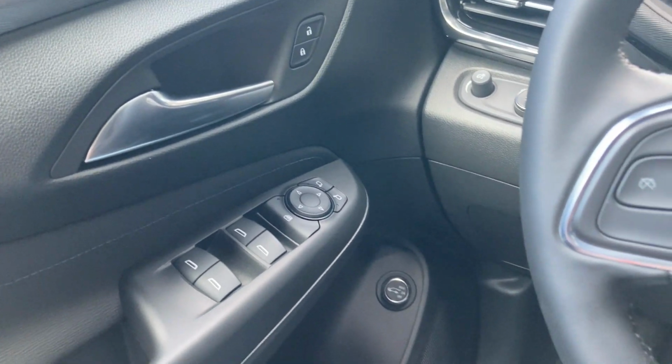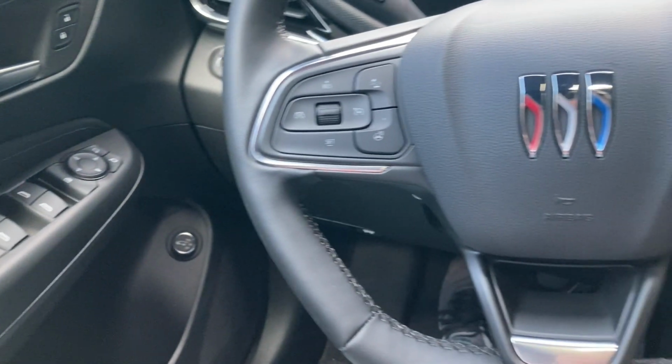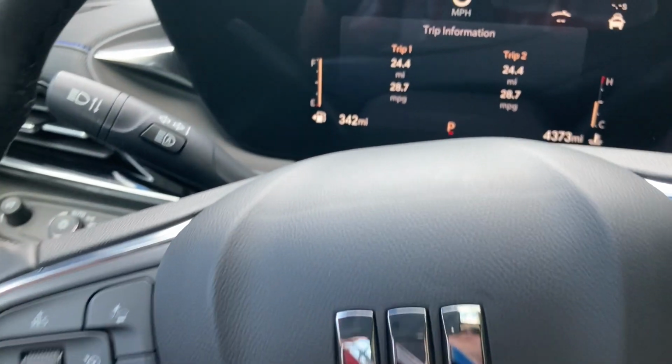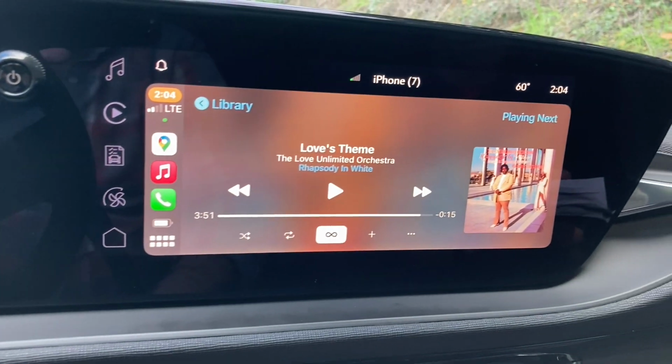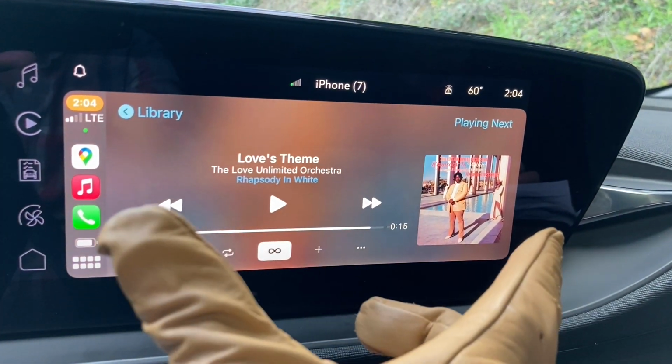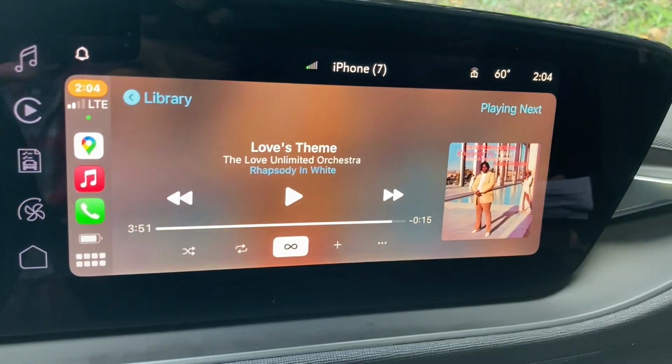The interior is very nice. And that double screen is fantastic. Apple CarPlay looks great on the wide aspect ratio, and so does my old friend Barry White.